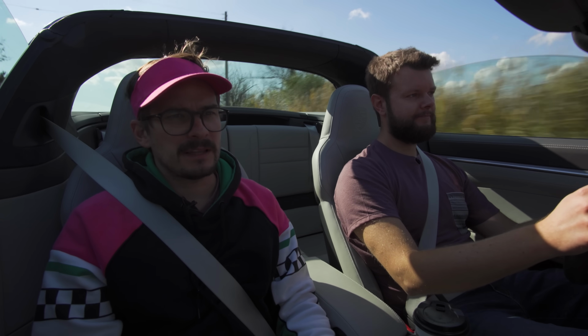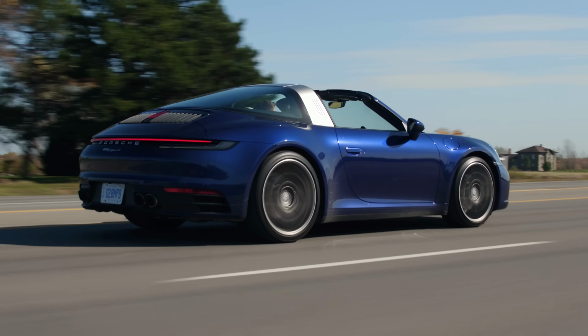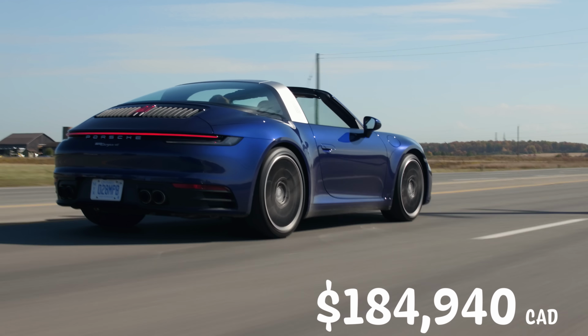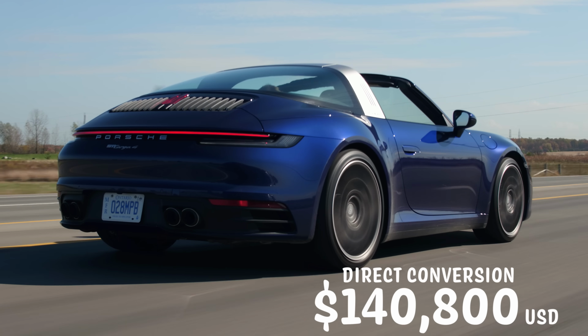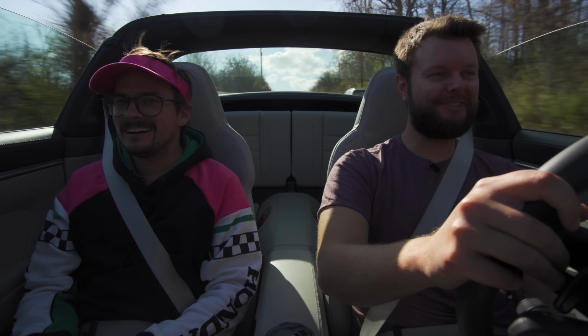So I said it was expensive. Let's get to the price. Well, it starts at a measly $136,000 Canadian. And this one is optioned out to $184,940. That's too much, man. That's a full BMW in options. Yeah. Like an entry-level BMW.